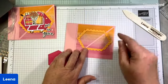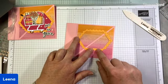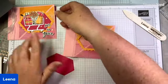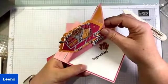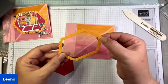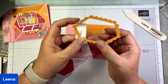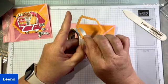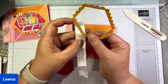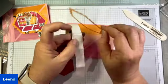So we're going to first glue on our frame. This is cut from Peach Pie cardstock, and I'm only putting glue on this part of the frame. This part is not going to be glued down because it is going to pop up when we fold up our easel here. Because of the little cut lines on the frame, I'm actually going to use glue dots, believe it or not. I'm not going to put one on every scallop, but I'm going to put 3 or 4 strategically placed ones to adhere this in place, just because if I use liquid glue, I will have a sticky mess.